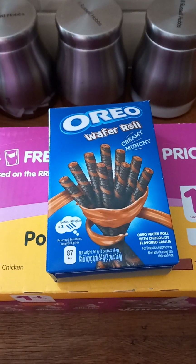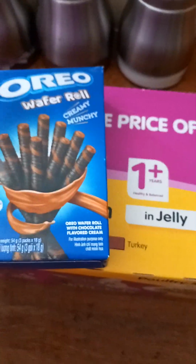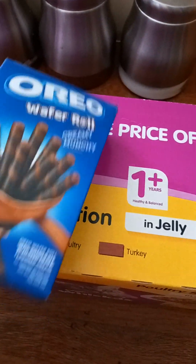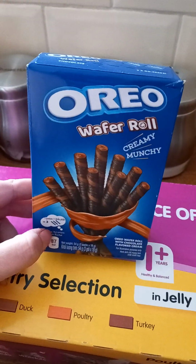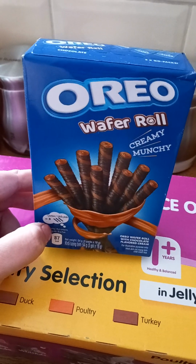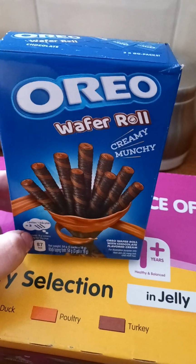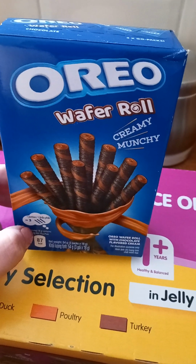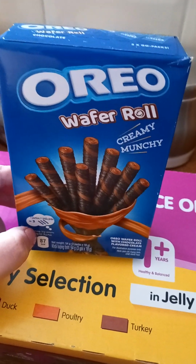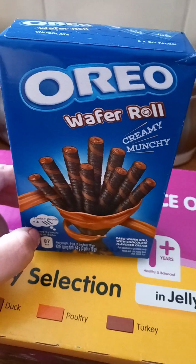So as well as Aldi, I've also been to Farm Foods today. I was looking for the gold bars, which Thomas normally has for his packed lunch, but they had none in. So I got him some of these. These are a little bit on and off, I don't know if anybody can remember, the Milky Way crispy rolls. They are Oreo, so it's basically a biscuit on the outside and it's filled with chocolate on the inside. He's had the ones that are filled with the white cream, so I thought I would try him with these.